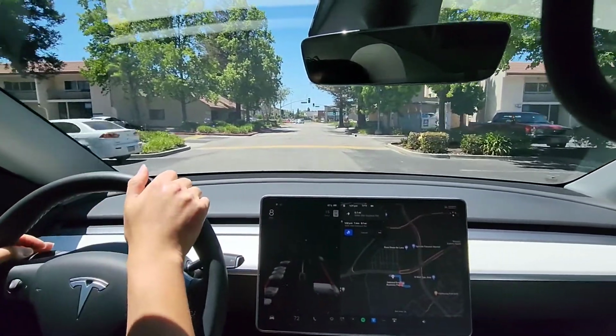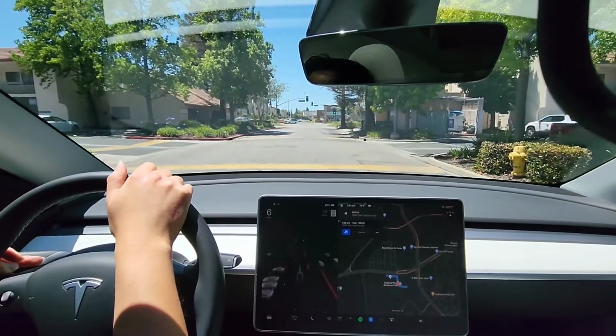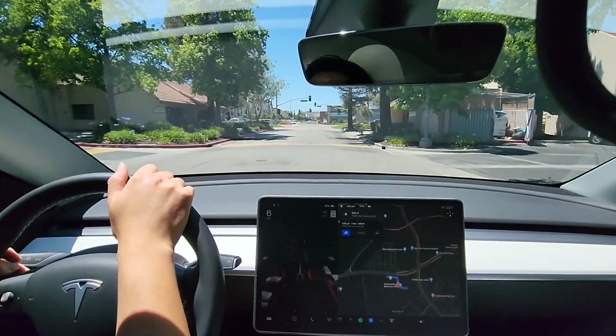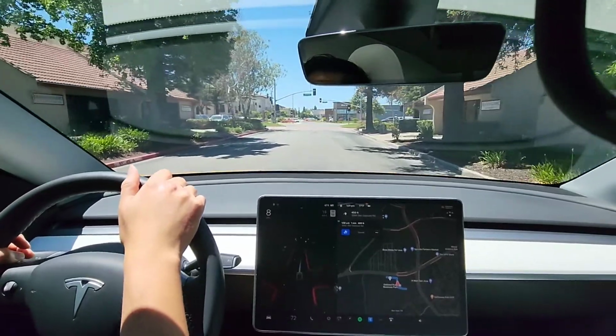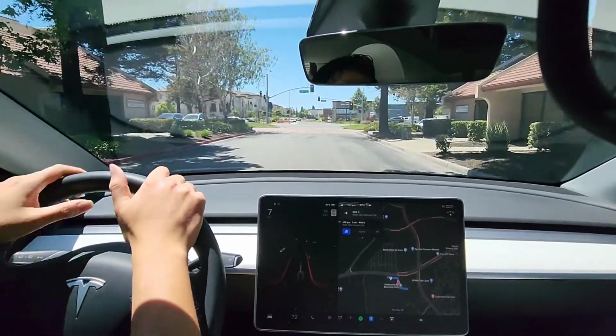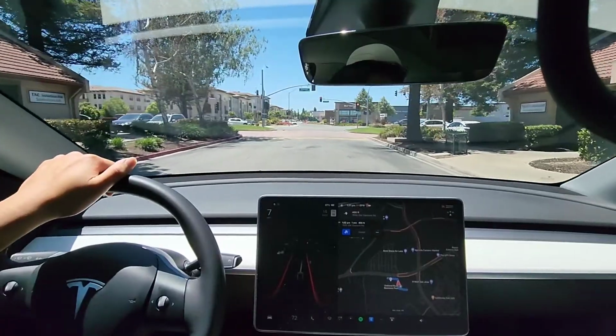In 500 feet, your destination will be on the left. Oh no, they closed their metal gate. Okay, I guess it got too hot outside, so they closed the metal thing. So anyways, I'll be back. I'll see you guys then.